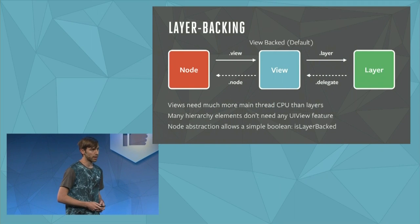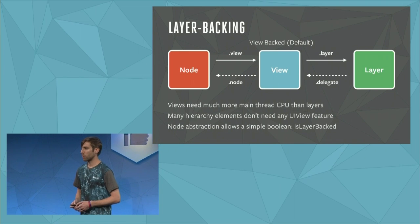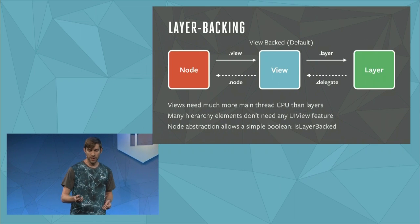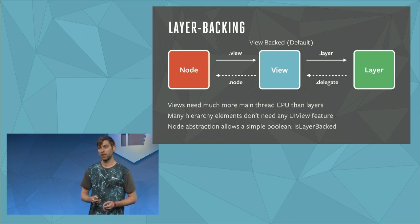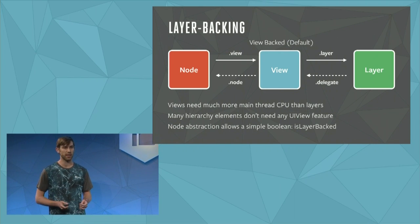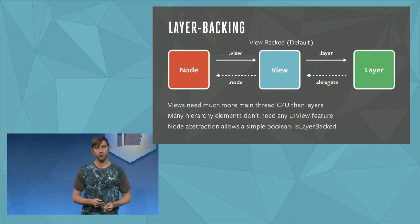If you look at this diagram, you can't help but think that the view feels a little bit like a middleman. And it turns out that there are many places in your application's view hierarchy where you don't need any of the features of UIView. If you imagine any of these boxes as a button, there's a label inside of the button. That label never needs to know when you tap on it because the button itself is detecting when you tap on any space in the button. So it turns out you don't need the features of UIView.